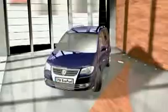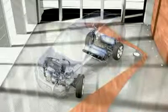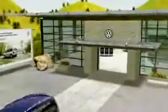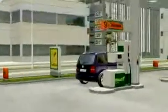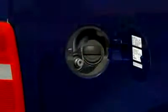The Touran TSI EcoFuel. Economical, powerful performance with natural gas. Network coverage is becoming denser. In Germany, over 850 filling stations currently sell natural gas fuel. The filler necks for natural gas and petrol are jointly located behind one fuel filler cap. The classic petrol stub is on the right, the natural gas one on the left. The fuel nozzle is simply positioned on the filler neck and the filling process starts.